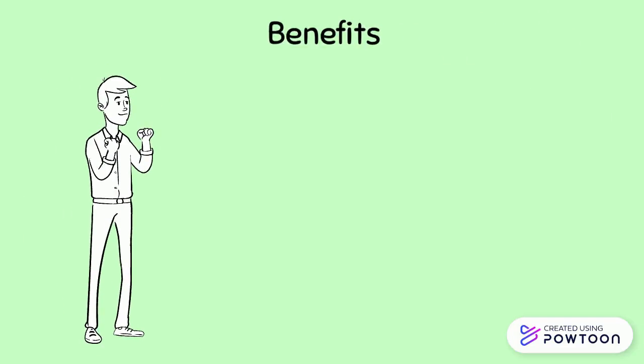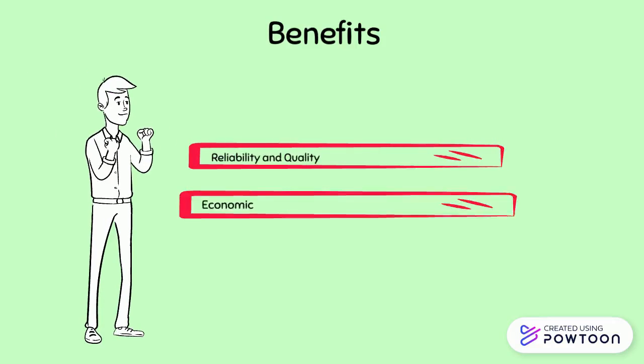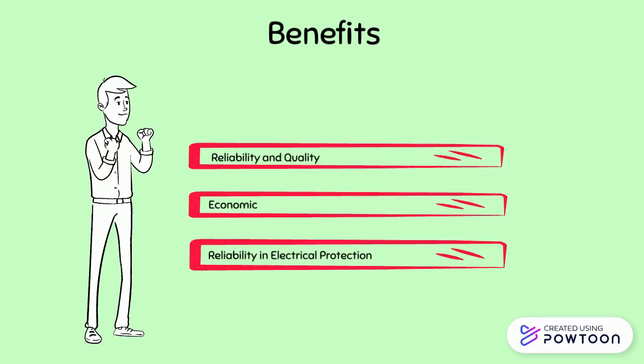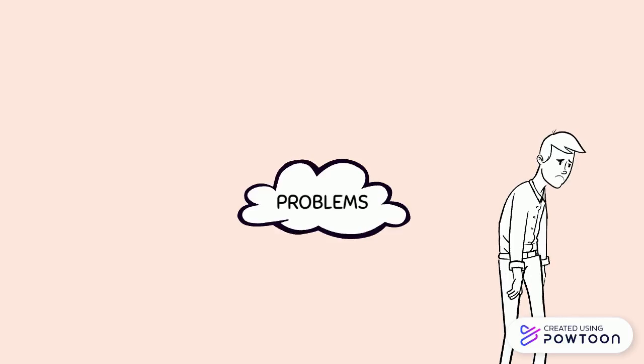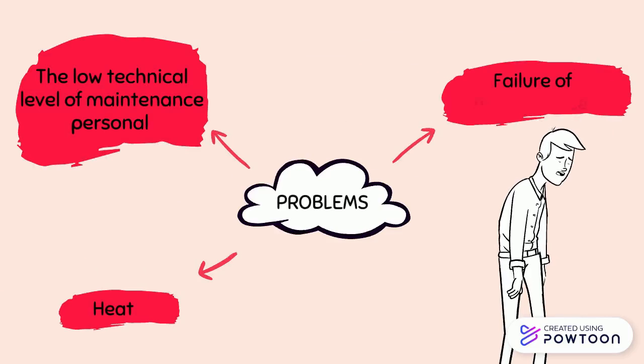Benefits. The benefits of a substation are its reliability and quality. It is more economic and it is more reliable when it comes to electrical protection. As for the problems of a substation, the heat, the low technical level of maintenance personnel, and the failure of maintenance tasks are some of the problems of a substation.